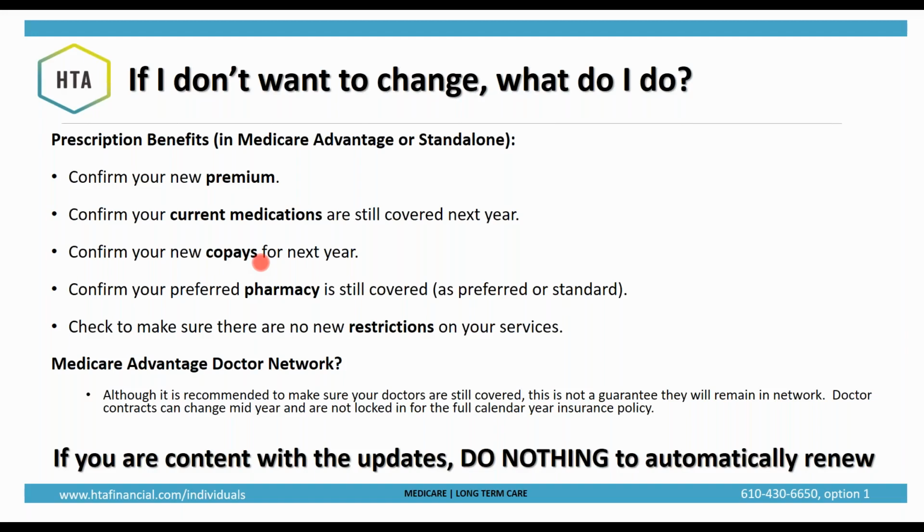So just making sure that you're not going to, again, have any big surprises on January 1. We don't want somebody coming on January 1, going to fill a script, having a big surprise, and then being stuck with it for the rest of the year. Confirm your pharmacy is still covered.